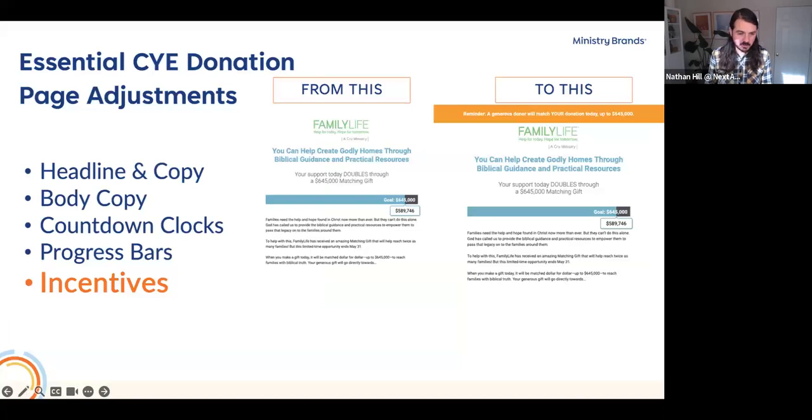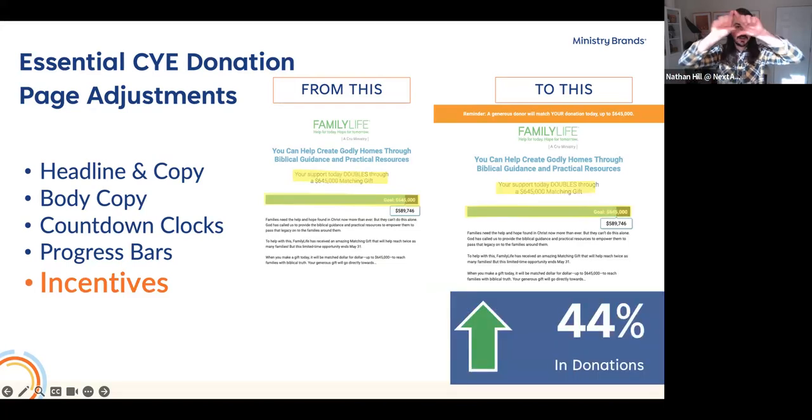Two more quick tactics before we wrap up. Incentives, if you have them, don't just put it in your copy like a whisper on the page. Make sure people know about them. Version A and version B both have the opportunity for your gift to be doubled. They both talk about it and show you it in the progress bar. Version B calls it out in a big giant orange banner that you can't miss, and it says a generous donor will match your donation today, and it led to a 44% increase in giving because it's very clear. You cannot miss it. So don't assume people know about it. Make sure it's absolutely clear.